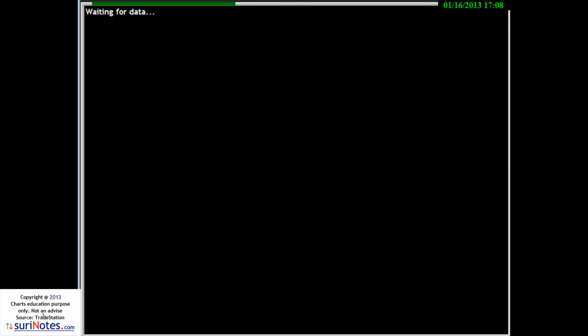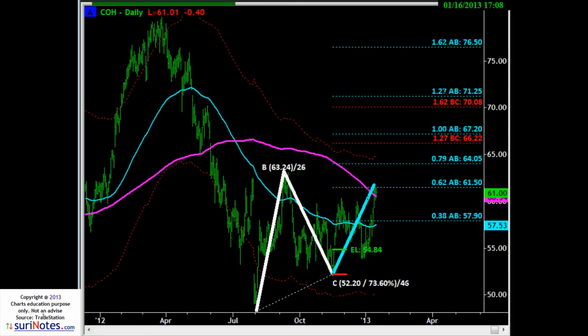Next one is Coach. Coach was forming an ABC bullish pattern for the past few sessions, and the targets in Coach are between 61 and 64. Today it fell 40 cents, but that's very minor compared to how it moved in the last couple of days. The next targets would be 67 to 71 dollars.